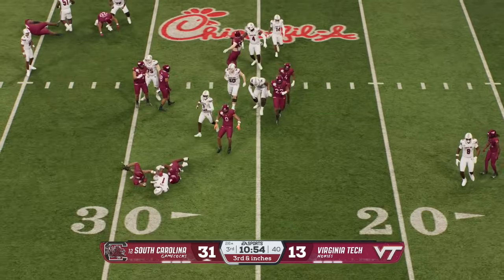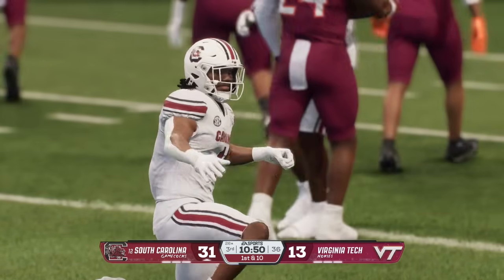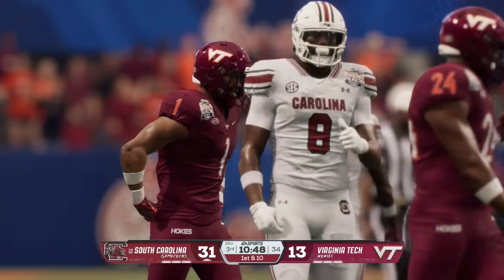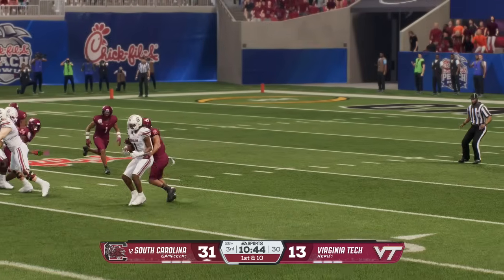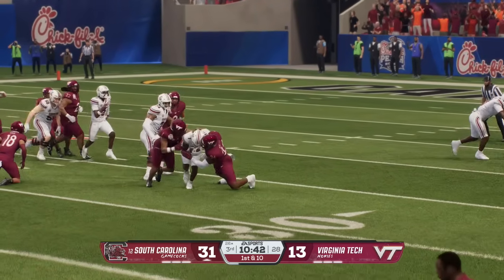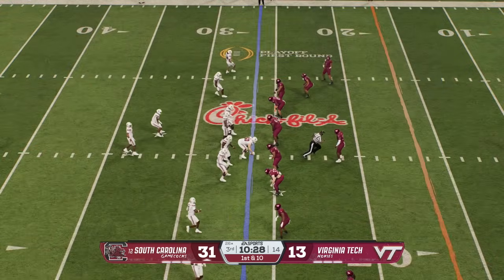Fighting off the defender. The Gamecocks pick up first down yardage to keep the drive going. Yeah, I love how the back didn't really dance around trying to make a big play. He knew it was third down in inches, lower the shoulder, get the first down. And the Gamecocks will have 1st and 10 here.